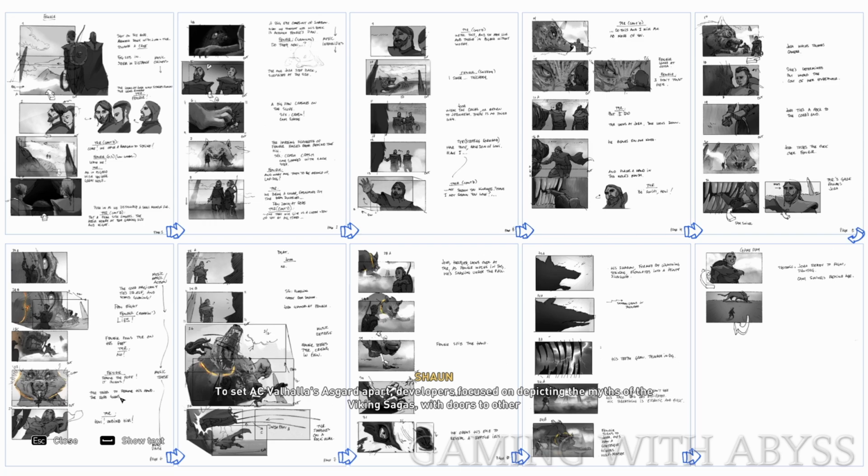To set AC Valhalla's Asgard apart, developers focused on depicting the myths of the Viking sagas, with doors to other realms, Well of Norns and so on, combined with glimpses of Eivor's past life and memories. A great shame it'll all be destroyed come Ragnarok.